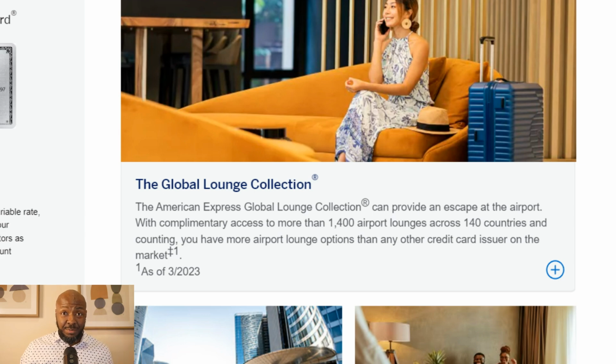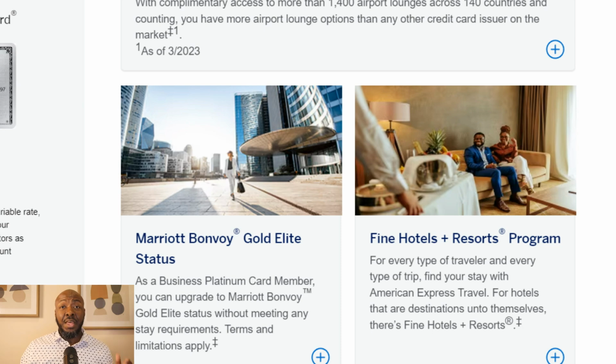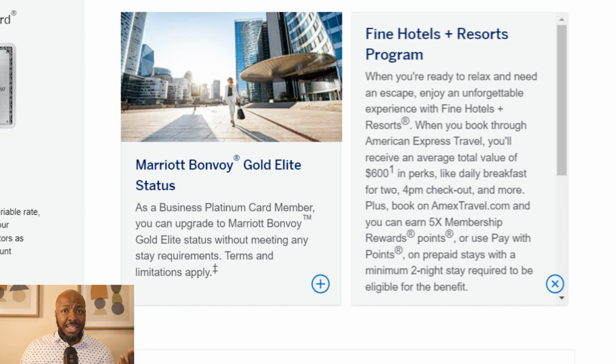And also, some of the other benefits that they give you with this card is going to be the Global Lounge Collection, where basically you get access to 1,400 lounges that are in airports, including the Centurion Lounge. So basically, you get access to a lot of benefits you can take advantage of while you're at the airport. You also get automatic elite status at Marriott Bonvoy. You also get access to their Fine Hotels and Resorts program. And with that, you'll get things like breakfast, you'll get a credit that you can use while you're on one of the properties. You can get early check-in, late checkout, and access to a lot of other amenities that they might have at the property.